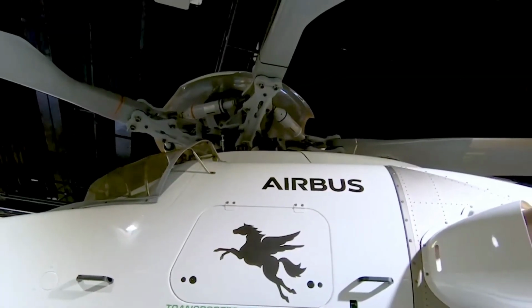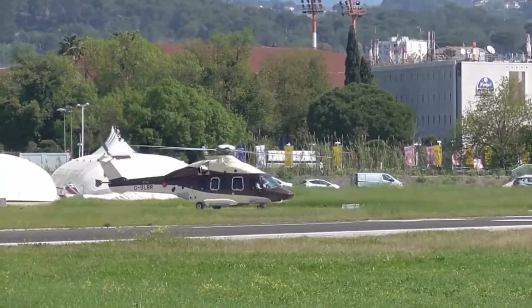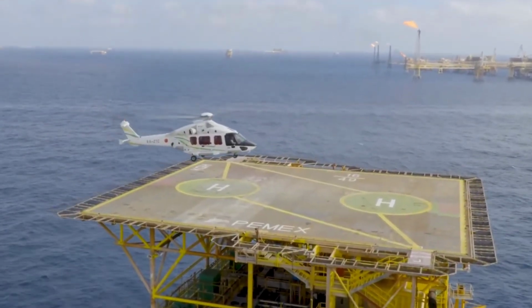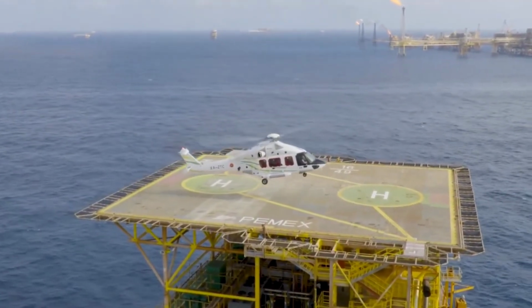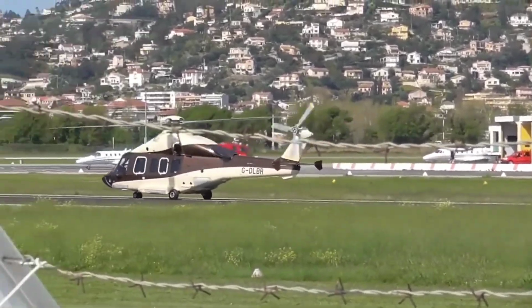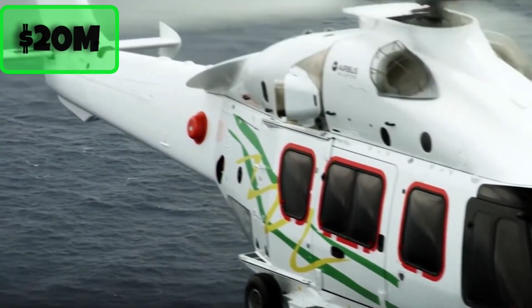Step inside, and you'll find a cabin that feels like a flying limousine. Custom-made seats, smart lighting, and a state-of-the-art entertainment system make this helicopter a true luxury experience. And let's not forget the massive panoramic windows, giving passengers an unbeatable view of the sky while they fly. Price: $20 million. Number 2.